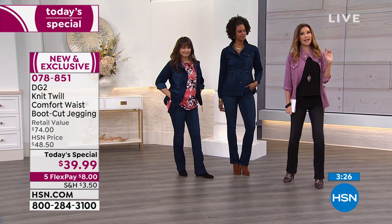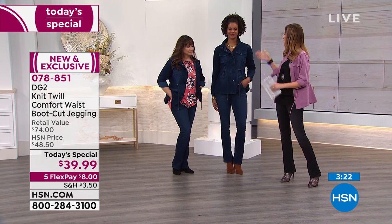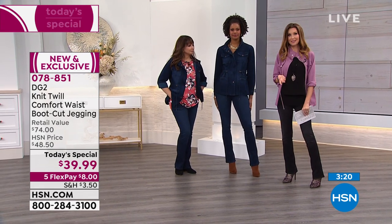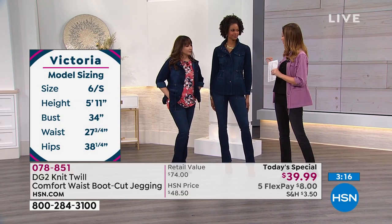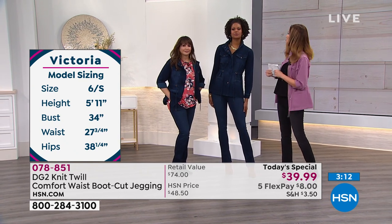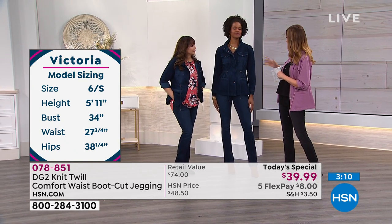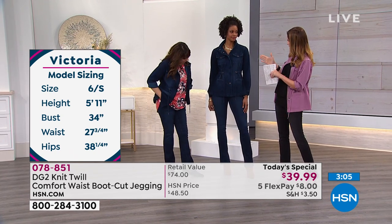Okay, and then we've got seven colors total. We're just showing you two, but we're talking about sizing. People have been asking about sizing, so we want to establish that for you. Extra small through 3X, and Victoria, your sizing is, trying to see that. Oh, you're normally a 6? 4 to 6, okay, and you're wearing the extra small? See, I think you're closer to a 4 probably than a 6.